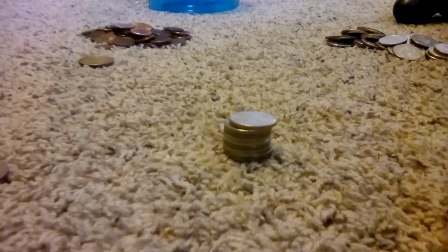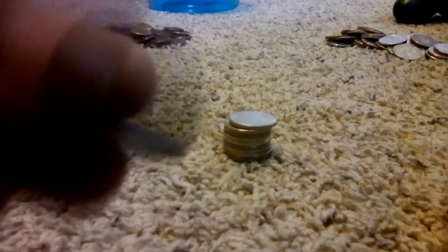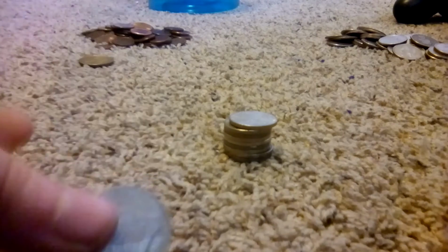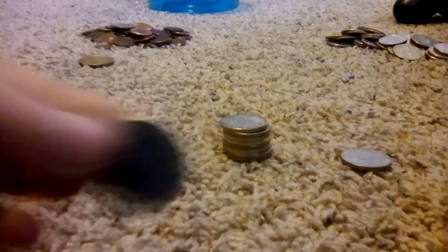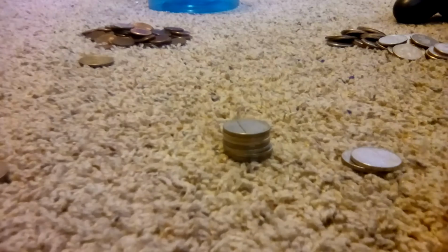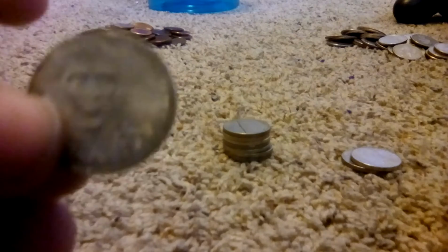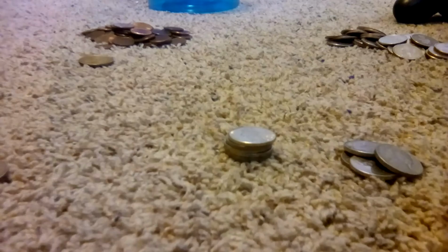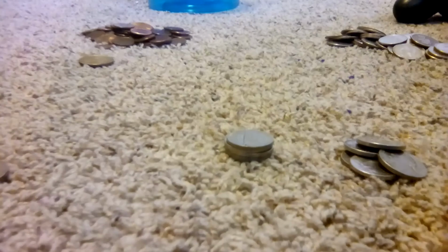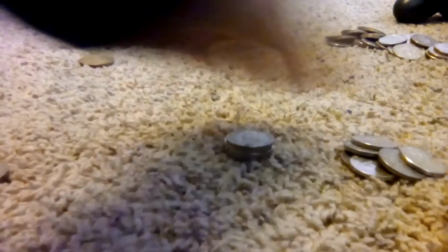Okay, so test our luck on nickels. First one is a 2007 Philadelphia Mint. Still got no silver. So this one, no silver. And then I might have a silver soon. 2012 Denver, no silver. 2015 Denver, no silver. 1983 Denver, still no silver. 2007 Denver, no silver. 2014 Philadelphia, no silver.